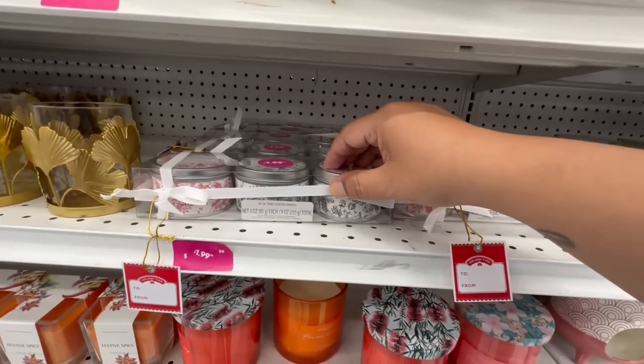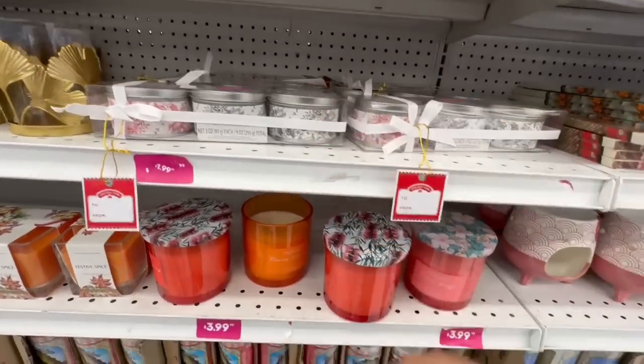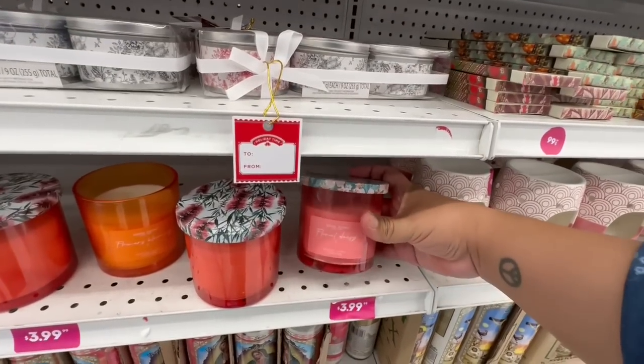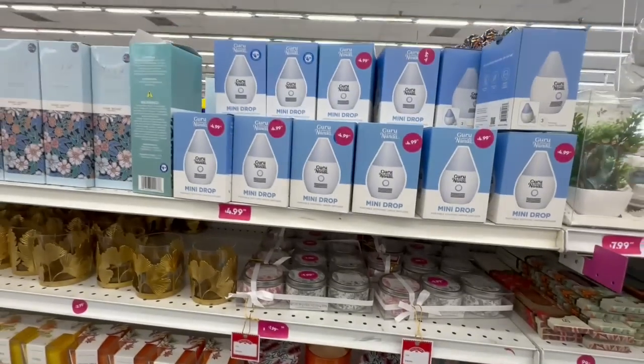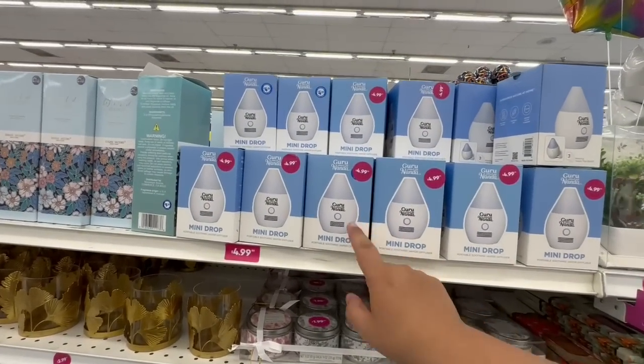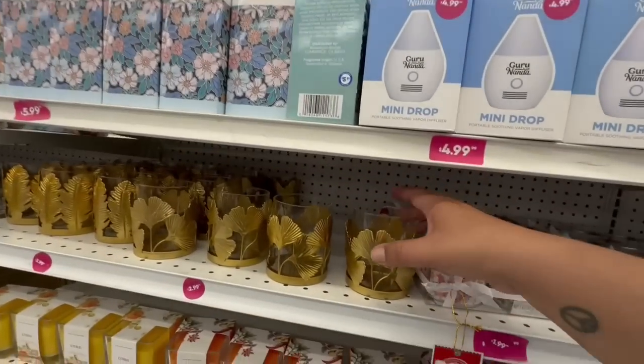Are these scented three candles? Country holiday, cinnamon, so supposed to be Christmas candles. What is up with Sacramento and Christmas? They want to get their Christmas on early, I guess. And then they have the Guru Nanda for $4.99. I know a lot of people love that brand. And I love these.